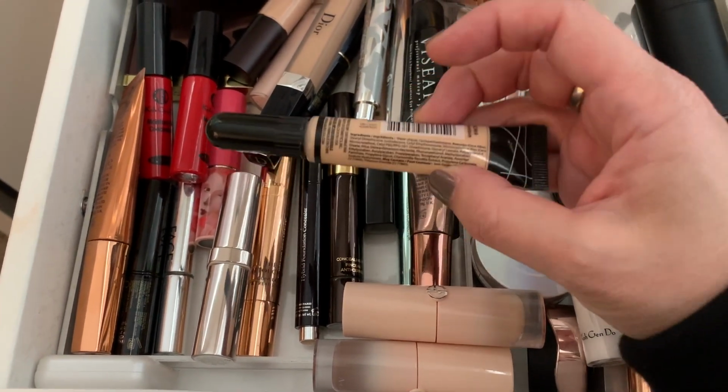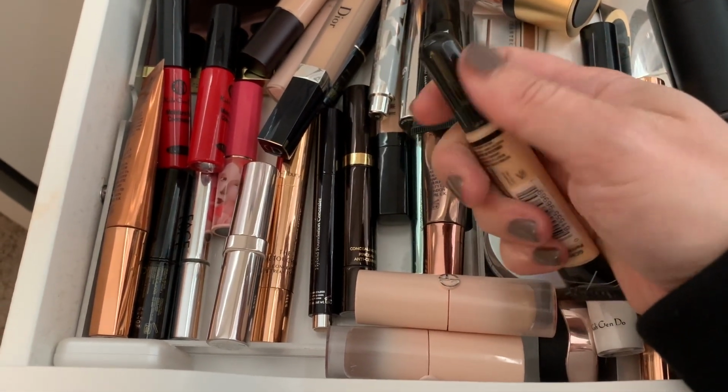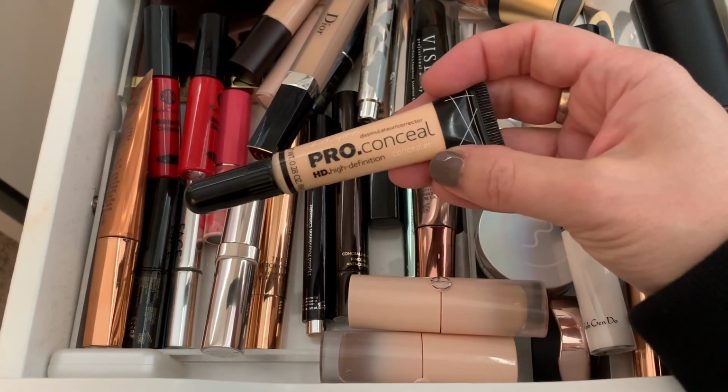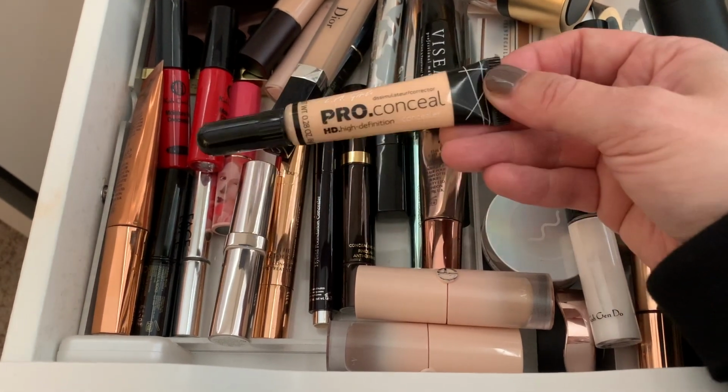I think I was at Ulta and I saw this on someone's channel and it has like this brush tip. And I just thought, oh, that's really interesting. You can just squeeze it out and there's a brush. It seemed like a really cool packaging idea. And this concealer actually isn't that bad, but I never, ever, ever reach for it.